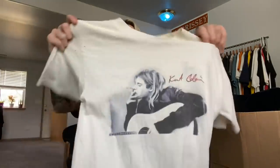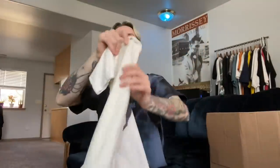Last two tees are another Kurt Cobain tee, size small on the red bar Anvil blank, so this is not really a vintage one. This is probably like a mid-2000s one, but I love that it has the front print right there and then the back print of his guitar layout. I really do like having these smaller tees too, because we do have a lot of size small or size medium people that do watch the auction, so I love having some pieces for them.